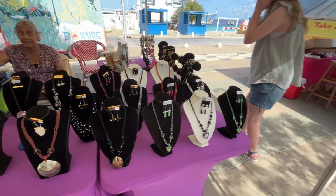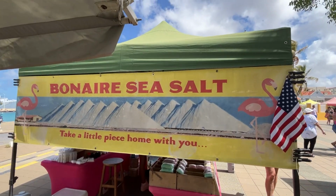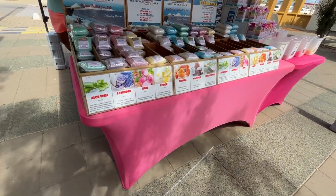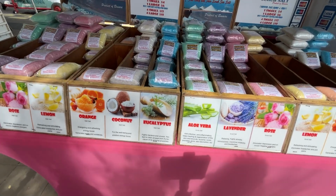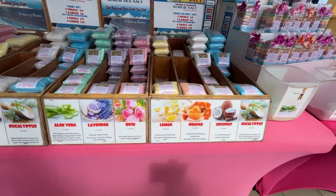And take home a little salt. A lot of people say, make sure you don't forget to get your salt when you come to Bonaire. Look at it. You have lavender, rose, lemon, orange, coconut, bathtub sea salts. These are your scrub sea salts.